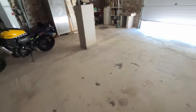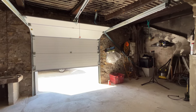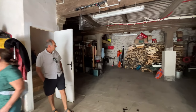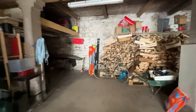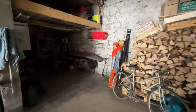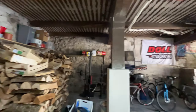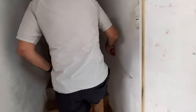Now going down the spiral staircase into the basement where you would enter as a second entrance, you can see that this basement is a garage and it is at street level at the back of the house. You have plenty of space for multiple vehicles as well as a workshop or maybe an at-home gym and then additional storage space as well. And here you go, you can see this is how you would enter if you wanted to keep separate entrances from the first floor rental.